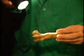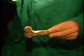Here's a peccary bone that they discovered as they were digging this cave open here. Now, peccary is what exactly? It's a javelina. It's a wild pig with tusks. This one was a big one. It was about 400 pounds.